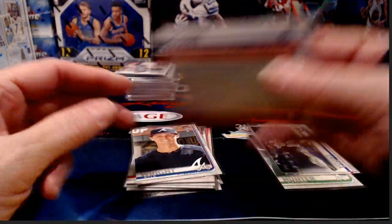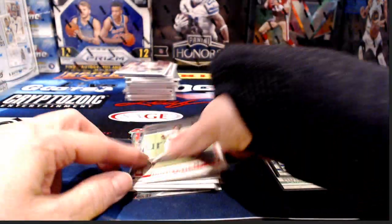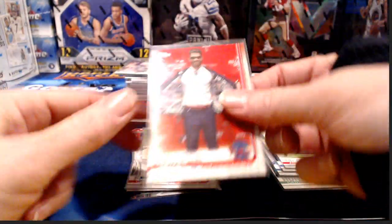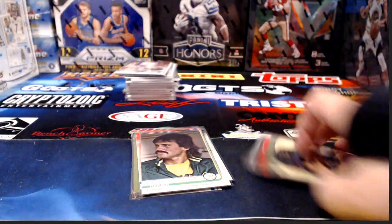Reese McGuire and the Blue Jays. For the Atlanta Braves, it's Kyle Wright. Where'd I get Oakland A's? Andrew McCutchen and the Phillies. Bryce Harper and the Phillies. Austin Meadows, Tampa Bay Rays. The Red Sox and Carlton Fisk.